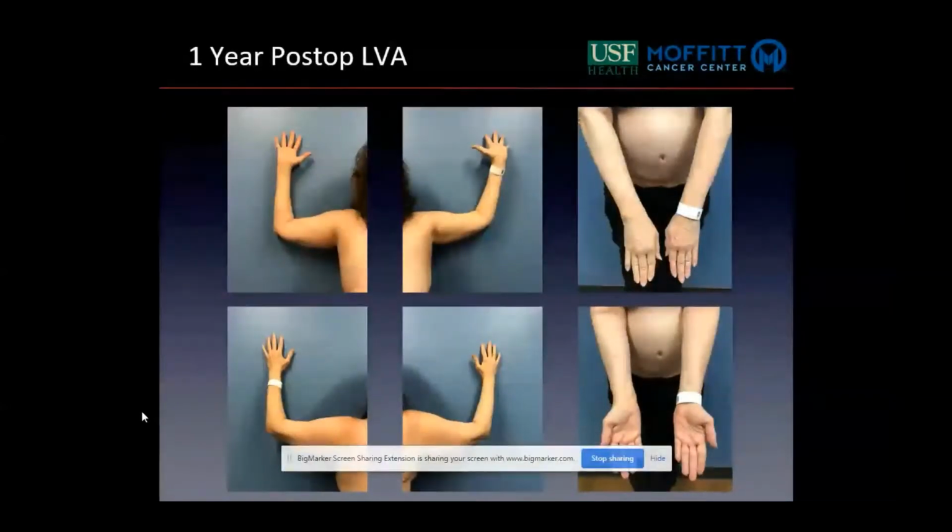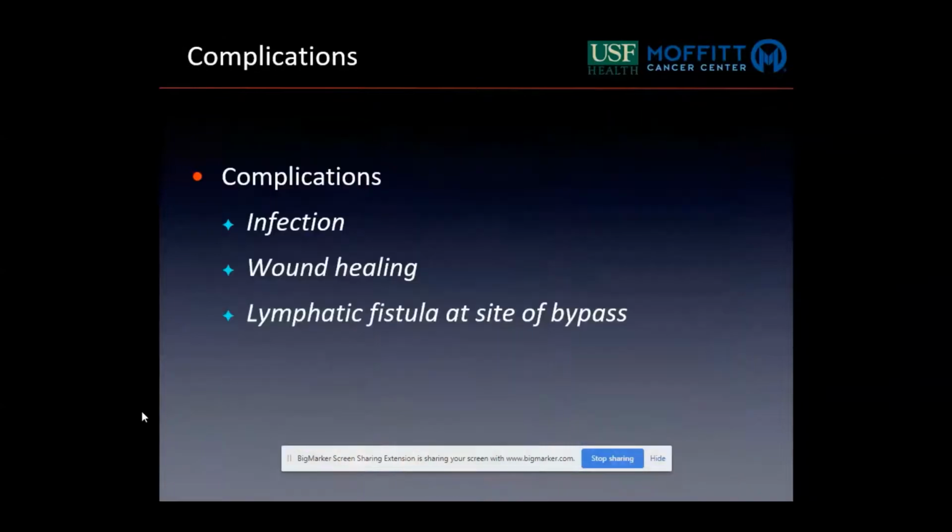And this is a result that can be expected at 1 year. This is a patient 1 year out from their lymphedema surgery. They have had resolution of their swelling. They're no longer wearing their compression garments, and this is the type of home run result we're looking for. Obviously, not all the patients undergoing this procedure are getting this kind of result, but that is certainly what the goal is and what can be achieved with the procedure.